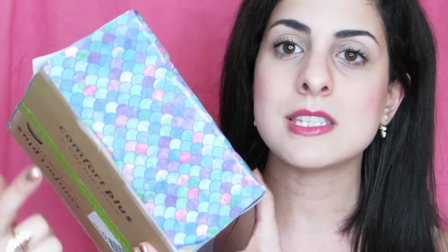And I measured everything correctly. This is actually scrap paper from Hobby Lobby, for scrapbooks and all that. And I love the design. It almost looks like mermaid scales, and it fits a lot of items. Obviously, when everything is in it, it gets pretty heavy, so I don't really move it around too much.